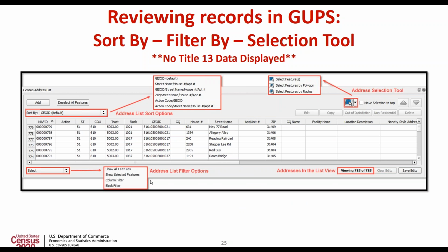Okay. So again, if you want to use GUPS and you're not a GIS whiz, this is just a zoom in of that lower hand screen that looks and works very much like an Excel spreadsheet. Right now we're viewing 785 of 785 records. And to make that more manageable, you can just select a street name to work with. You can sort all of these columns just like you can in Excel. You can work with a single census block at a town or a single street at a time to make this more manageable to work with.